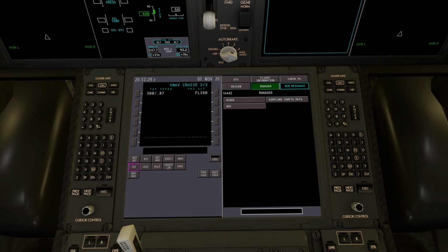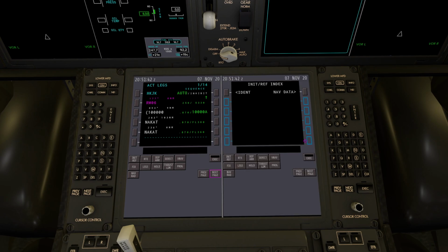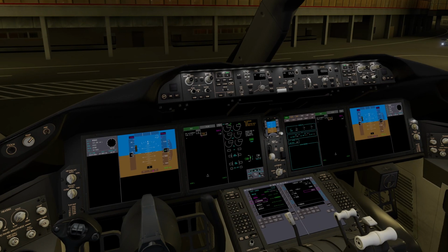Perfect, enter that into there, thrust limit, takeoff is set. Okay, so everything's entered into there. You can get the legs page, go back to the CDU, and thrust open up on there. And initial climb will be 9,000 feet.